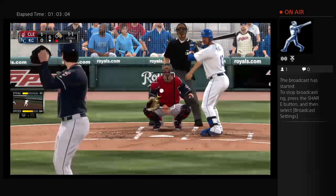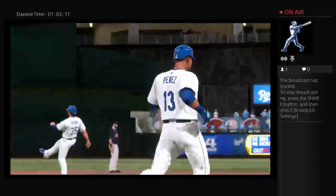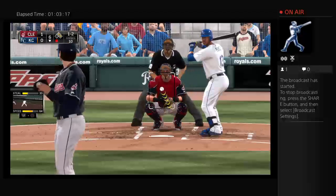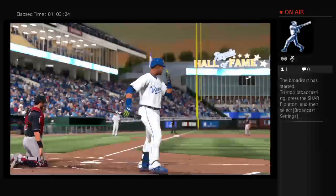First and second now, 1 man out. Perez waiting on the 1-1. A late swing here as this is hit hard to the right side, but a foul ball. 1-2 the count now. A big pitch here, 1-2. Swing and a miss, and they'll dodge a major bullet that time.